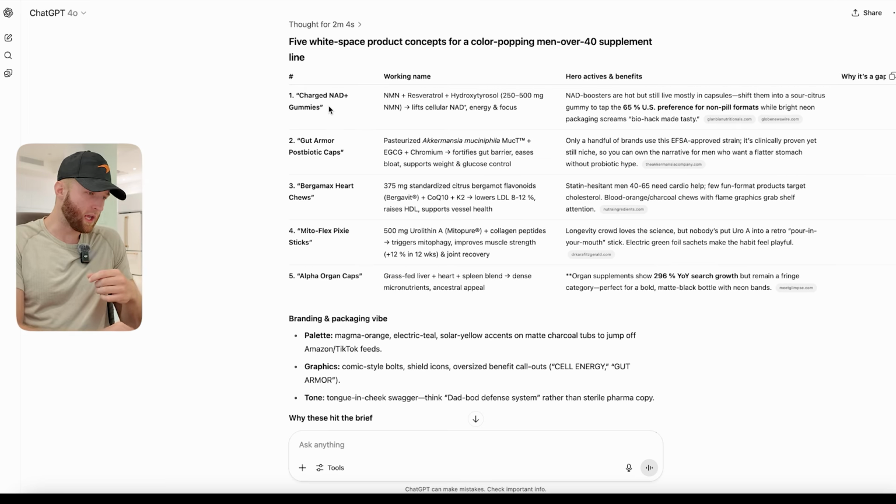So I'm kind of interested in the gut armor stuff as well as the NAD. NAD is a very premium product. If you're not familiar with it, you can do some research on it. But so I'm looking for something here that's premium. So let's start with this.